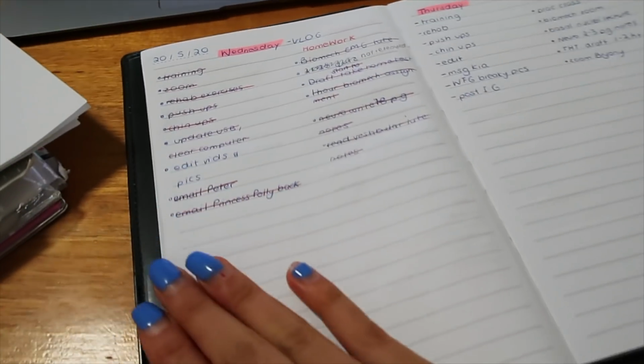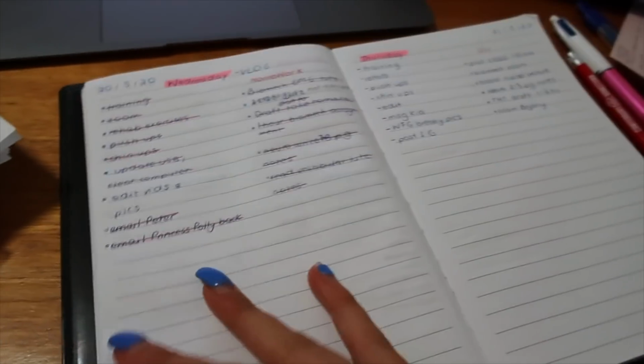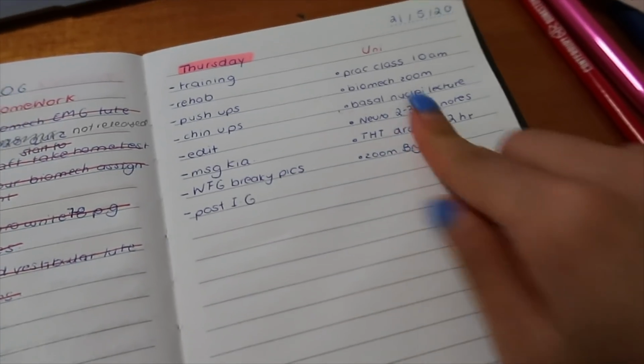Nice and satisfying crossing almost everything off the list. If I ever don't get something crossed off the list, I just carry it over to the next day. So I have been planning out tomorrow, but otherwise I'm calling it quits.